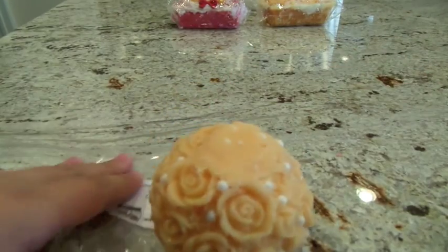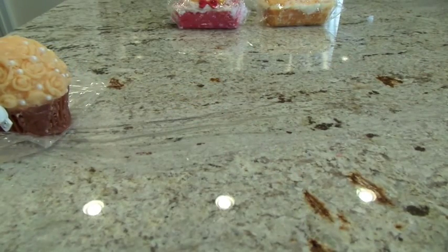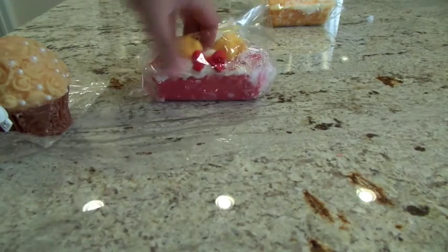I did get an orange juice cake scent from another vendor recently, and I noticed that the one I think I was smelling from them was almost a little bitter, because you guys know orange juice can get bitter or something like that. That one smells just more like a sugary, sweet kind of scent.